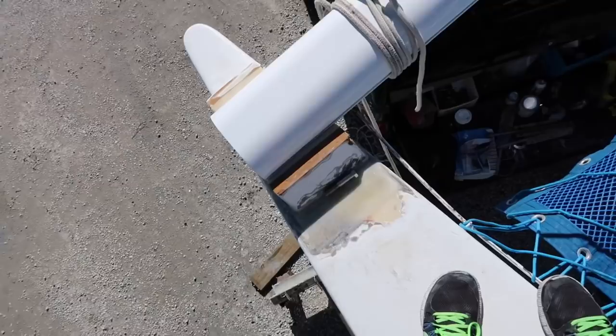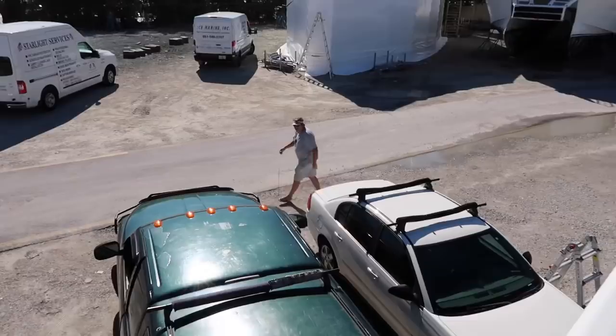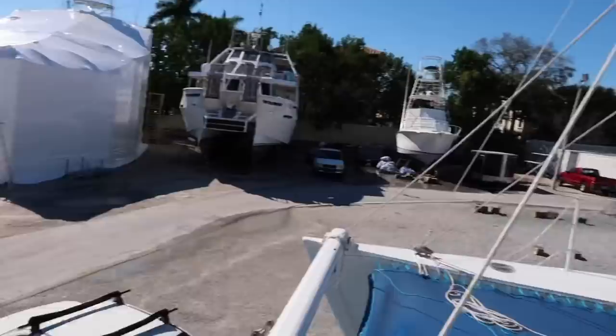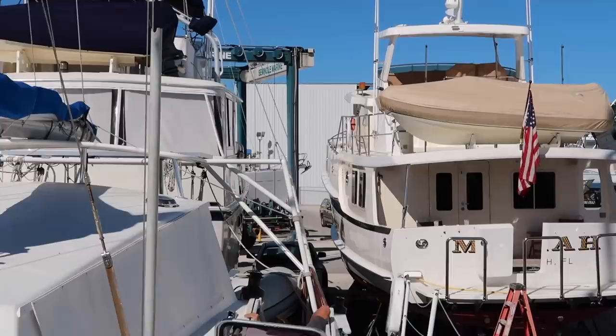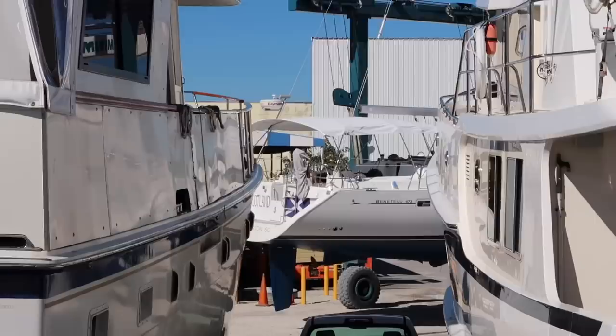Oh, you are? Bye! That's our friend Stuart. His boat is getting put back in right now. You can see through our neighbors. Stuart was very nice. He gave us his ladder before he left. There she goes.